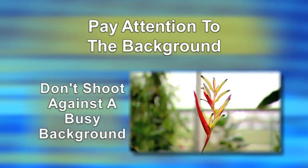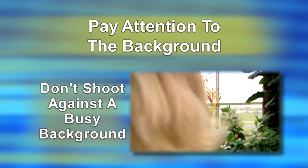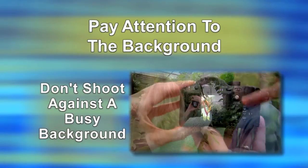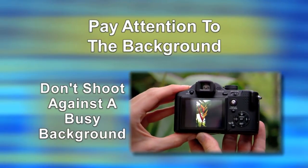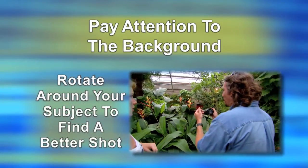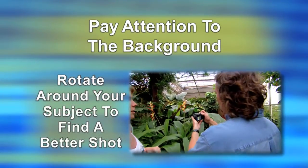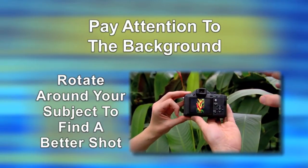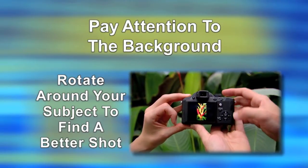Next tip I want to share with you is paying special attention to the background. It's a really simple thing to do. It makes all the difference in helping that subject stand out in the frame. Sometimes a background's too busy, sometimes it's too bright in the background, and the way to adjust for that is just to rotate around your subject a little bit and try to find that framing which brings the subject out and lets the background go a little bit out of focus and perhaps a little bit darker.